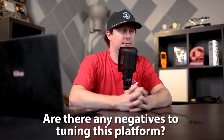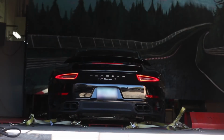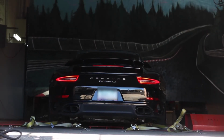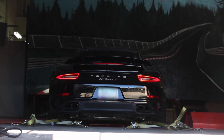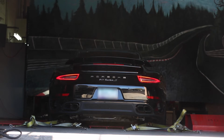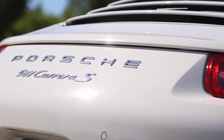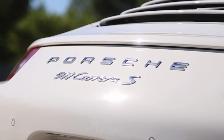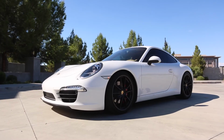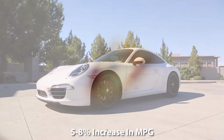Are there any cons or negatives to tuning this software? Yes, this is obviously a very popular question. Again, it really comes down to the tune, how aggressive the tune is, or who has created the tune. If the tune is created properly, time's been put in, the cars have been thoroughly data logged, and it's a well-designed map, there shouldn't be any cons, aside from maybe reduced MPG under wide open throttle, which is pretty obvious, but we've even seen gains of 5 to 8% increase in MPG when naturally driving the vehicle with the tune software.